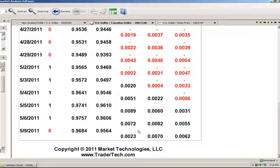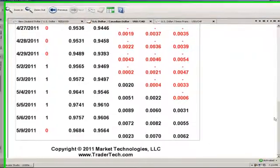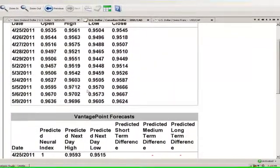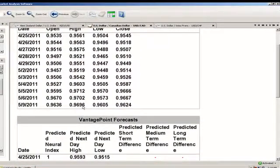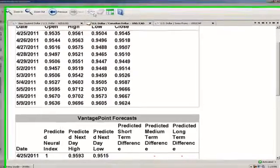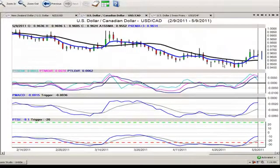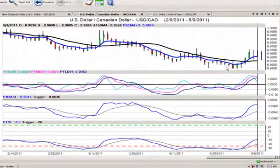But the one thing I do want to point out though is that with the Canadian dollar today against the US dollar, it's actually moved up quite high. We've hit almost to the 97 level today, so it looks like we have room for at least another day or two for this to extend higher, and then we have to wait and see if the triple EMA cross will complete and this buy signal will continue to form from a longer term standpoint.